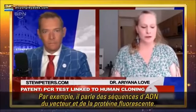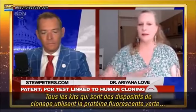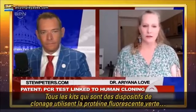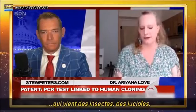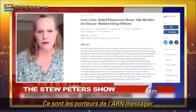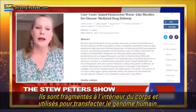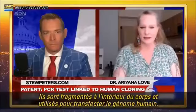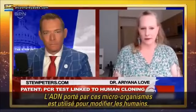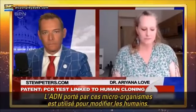So, for example, it talks about vector DNA sequences and fluorescent protein. Basically, all of the kits that are cloning devices, they're using the fluorescent protein that comes from insects. You know, it's the firefly, the green fluorescent protein. So these are the carriers of the messenger RNA. They get cut into pieces inside the body, and that is used to transfect the human genome. The DNA carried from these microorganisms are then used to change humans.